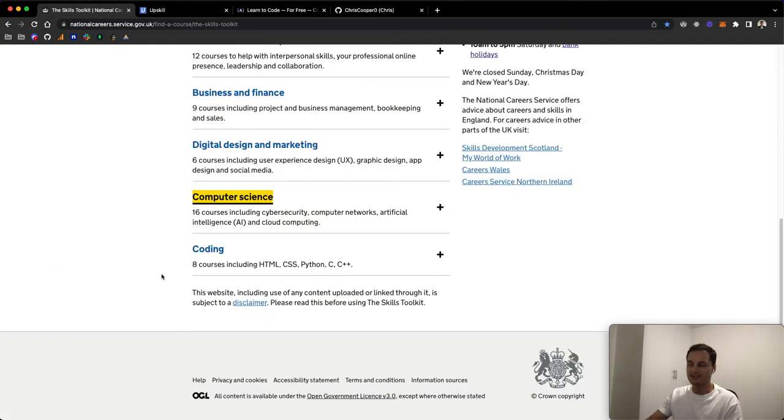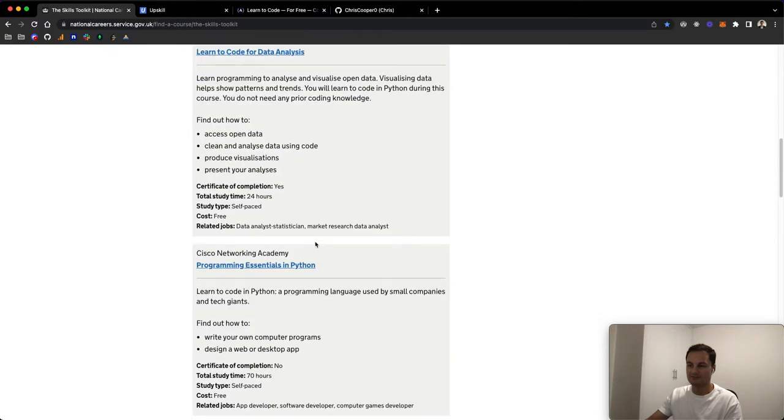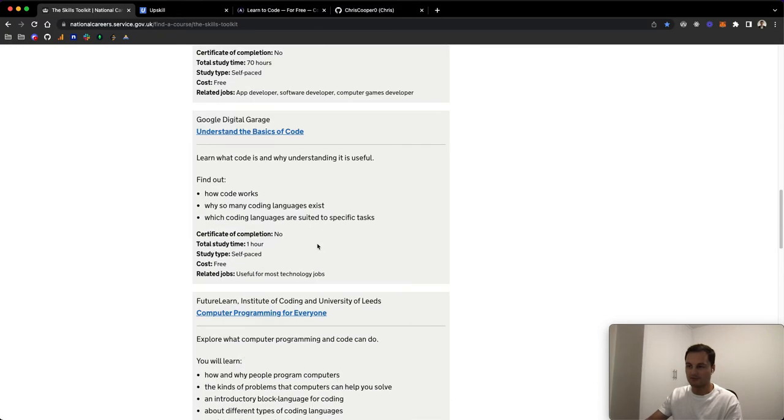I didn't actually take any of these, I believe, in the end. I was maybe enrolled on a couple. I think there might have been this one, the Google Digital Garage, Understanding the Basics of Code. That was just 1 hour. But I really did get hooked on trying to find the best resource, and I think I was scouring Reddit and obviously YouTube as well.